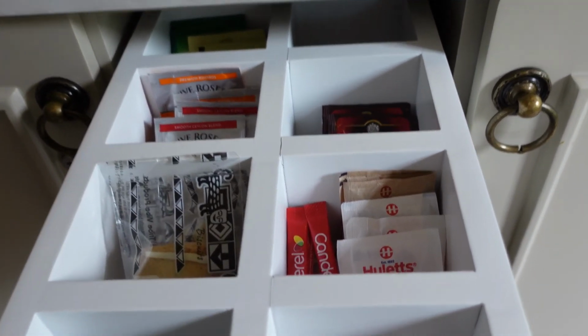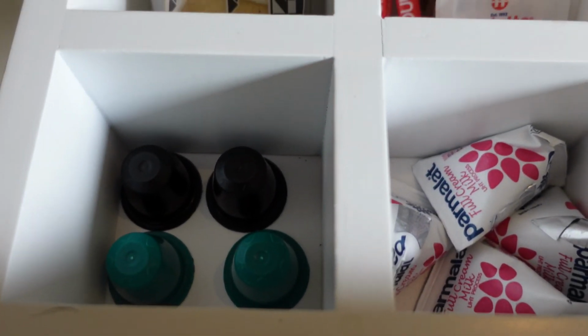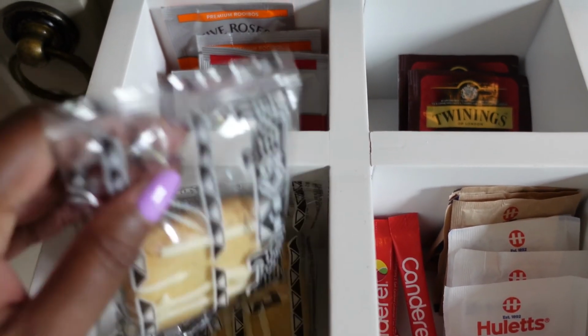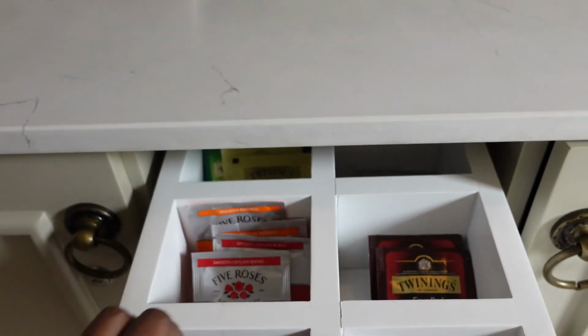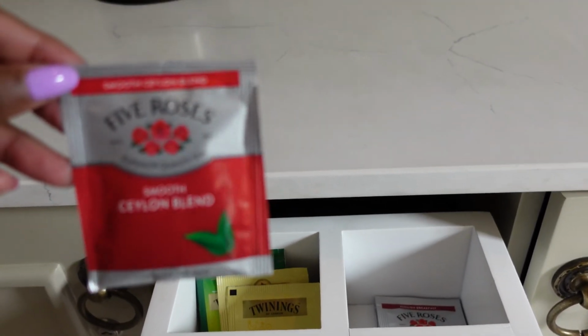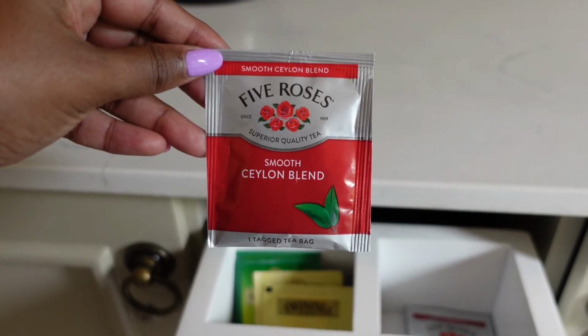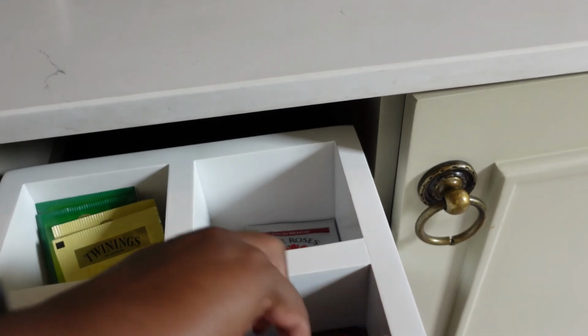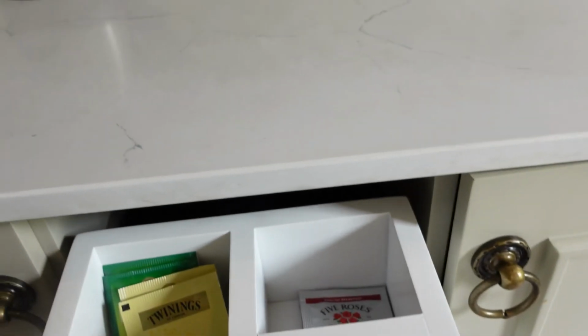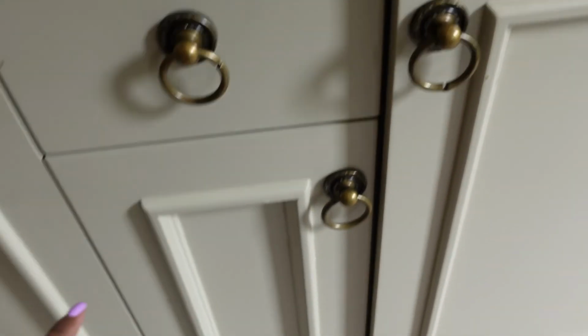And in this drawer, we have some coffee pods, which you would use in the coffee machine. You have milk, sugar, some typically South African cookies, and South African tea. Five Roses is very popular in South Africa. It is a black tea. And yeah, we have some normal English Twinings tea, herbal tea as well. So that is in here. And then your cups are in there.